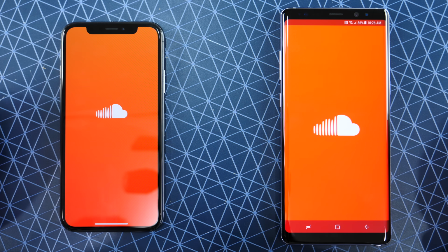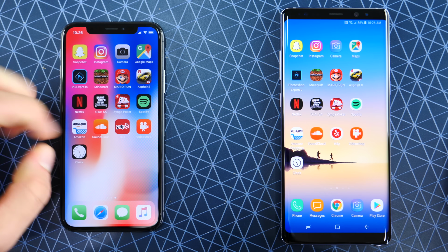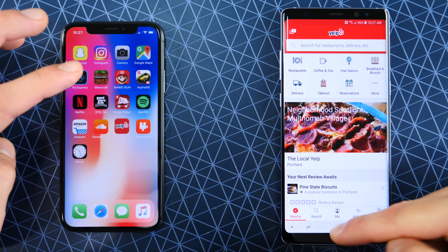1, 2. So quite incredible. Yeah, it's definitely going to be a faster experience. And I've noticed that using it, it's definitely a little bit slower than my iPhone 8 Plus even. The iPhone 10, as you can see, every single app is loading slower.